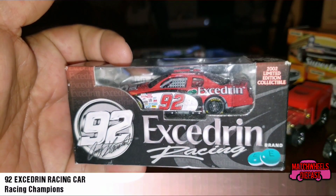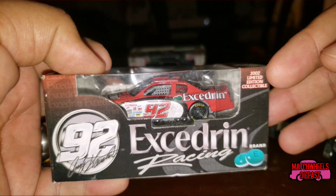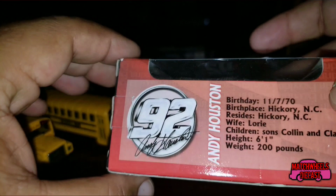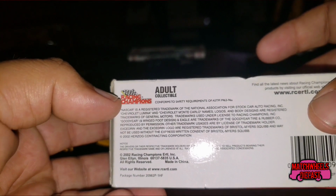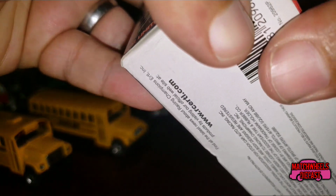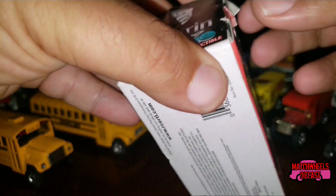Next up, fans of NASCAR. If you remember, there was a time when you could buy like Excedrin bottles and get a NASCAR model with them. In the case here, we have Andy Houston's number 92 Excedrin car from Racing Champions. Now, Dad never opened this, but I'm going to, and he probably would have a fit because I am, but it is what it is, being outsmarted by a box.